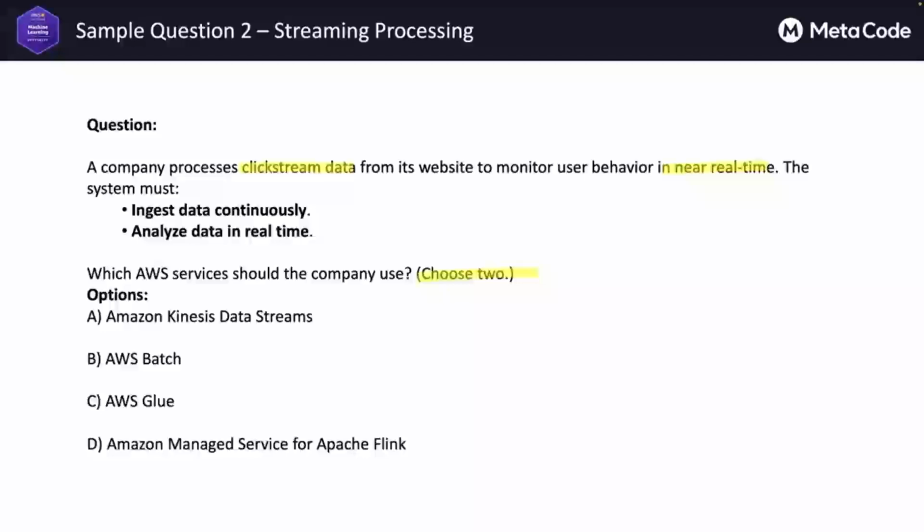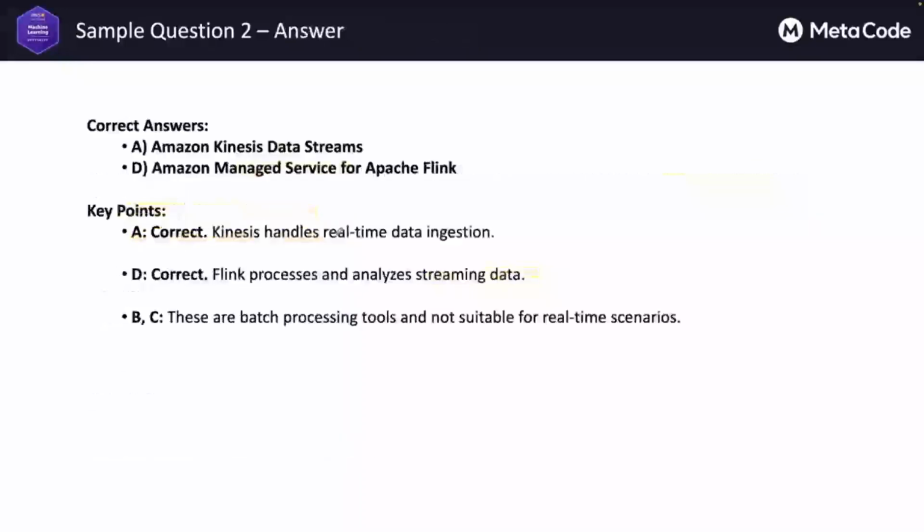So key phrases here are ingest data continuously and analyze data in real time. These are clear indicators of streaming processing. The correct answers are A and D. So here's why. Kinesis Data Streams handles the real-time ingestion of clickstream data, and Flink processes and analyzes the streams in near real time, offering insights almost instantly.